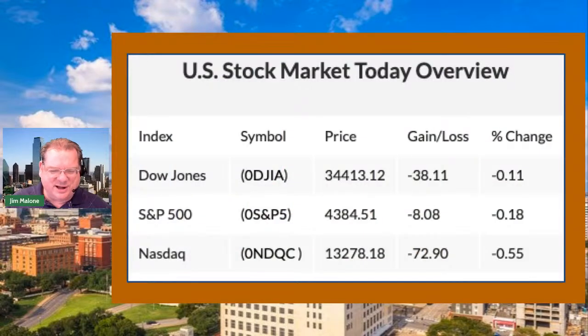Here's how the market closed today. We're down basically on the Dow Jones, the S&P, and the Nasdaq. So three for three we're down. The Nasdaq is where the techs are, and that has been very, very weak as of late.